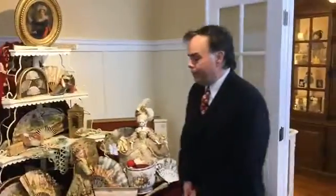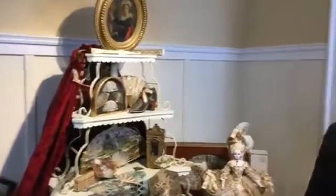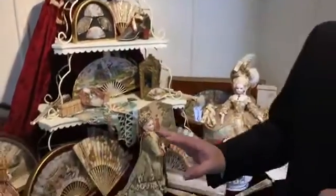Michael, start us off. Well, a lot of us, when we go to museums, we see great works of art and we think, oh, I wish I could have those fabulous works of art. And what's very interesting is artists have always had to make a living. So a lot of the ways that artists made extra money or actually made their living wasn't from canvases. It was from doing things like painting fans.